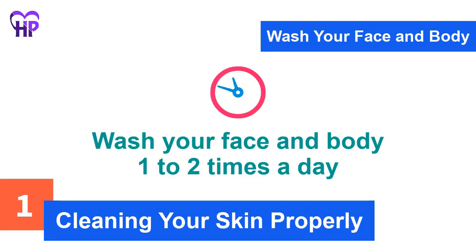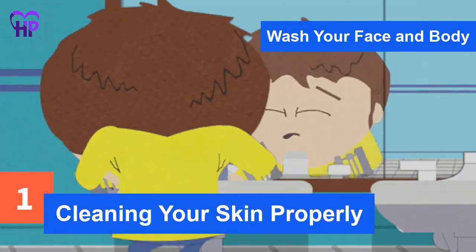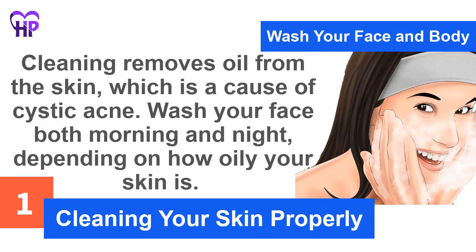Wash your face and body 1 to 2 times a day. It is important to keep your skin clean when you are trying to prevent cystic acne. Cleaning removes oil from the skin, which is a cause of cystic acne. Wash your face both morning and night, depending on how oily your skin is.